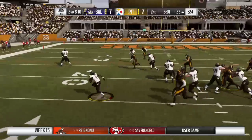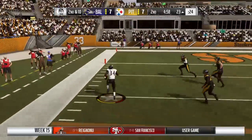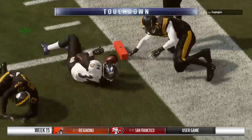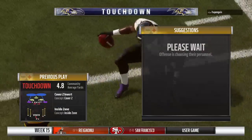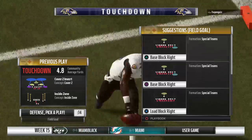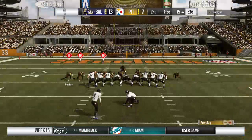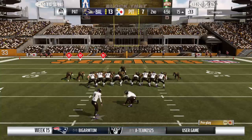They'll run it now out of the gun. And some space here. Open space inside the 10. And he'll take it into the end zone for a Ravens touchdown. Alex Collins, his 11th touchdown of the year. And the Ravens are in for 6.